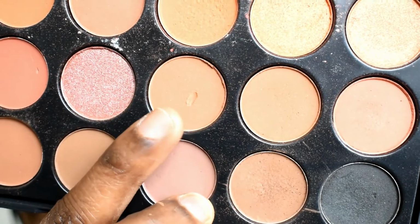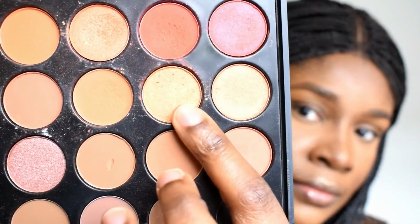Let me just put a mark on this eyeshadow so I don't forget the number 26. So I already put a mark here so I don't forget. The 4 is obvious, and the number 20 is 1 2 3 4 5 6 7 8 9 10 11 12 13 14 15 16 17 18 19 20. Oh wow. So my number 20 fell under here. This is my number 20.